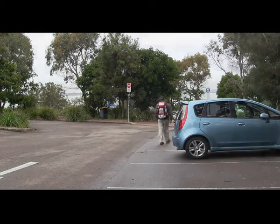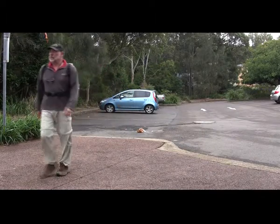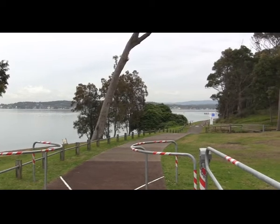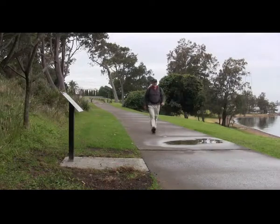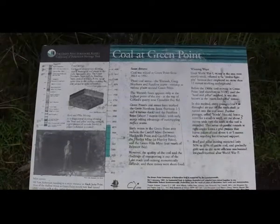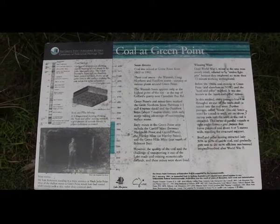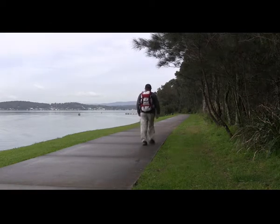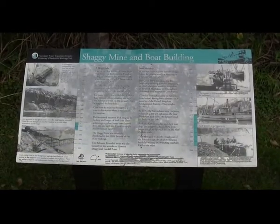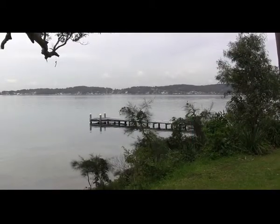From the car park we head straight down towards the lake. There are quite a few information signs along this walk. This one talks about the coal mines in this area. And a little further on, just before the jetty, a few more signs talking about other mines and also about the boat building that went on here.